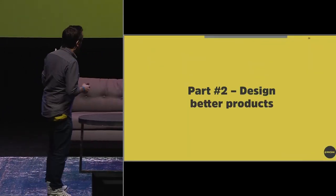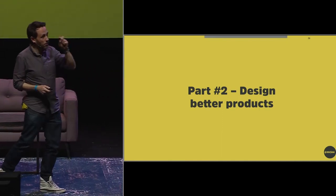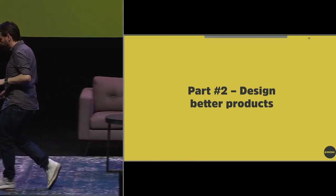All right, so let me give you a bit more of a framework to design this stuff around. I'm going to talk to you about two things, interactions and designing user experiences.